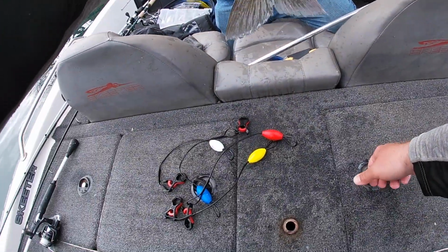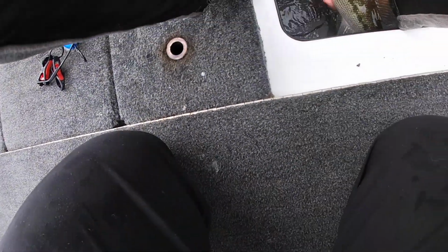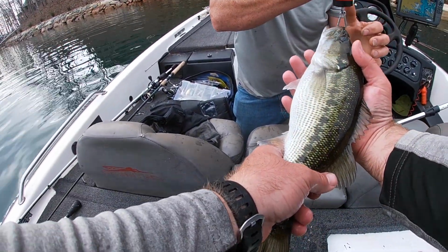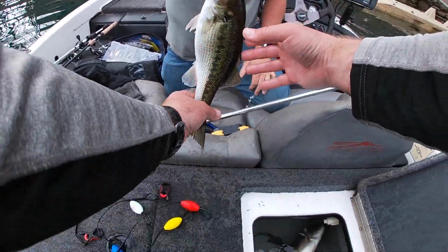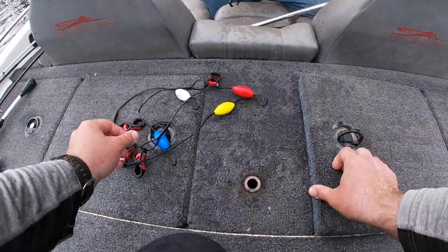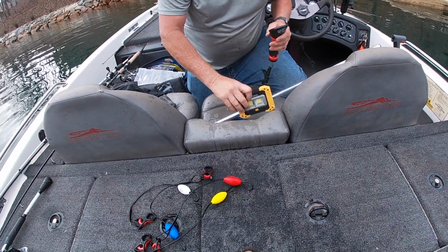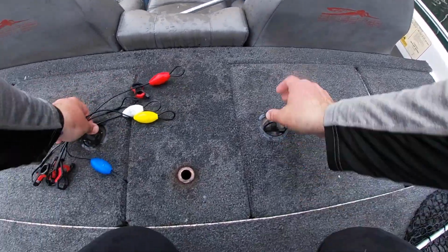$1.5 even. And then we already got that one. I think he's upside down, so I wish he wasn't upside down. He's fine. That's gonna be a 1.2. 1.6. So 2.5 pounder now. So 1.6 plus 1.5 is 3, 4.5, 5.5, about 6.5 pounds right now.